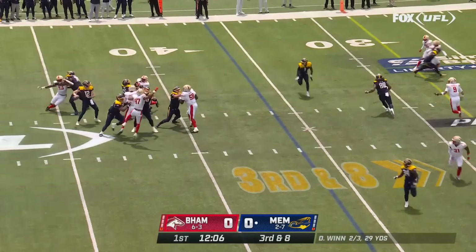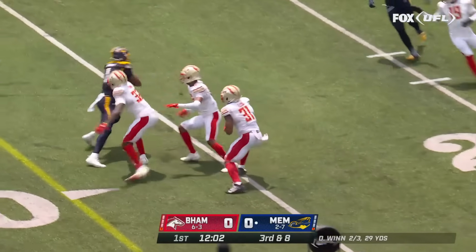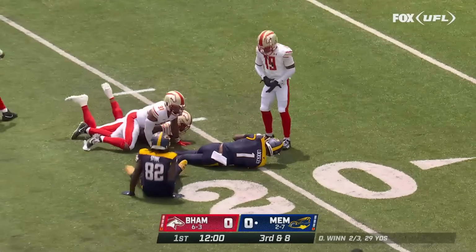Empty backfield for Dresser Wynn. 5-man rush. Wynn throws over the middle on a cross. It's Loxley. He's got the first down. Loxley fighting across the 25 and down near the 21.